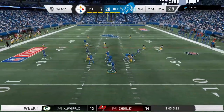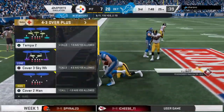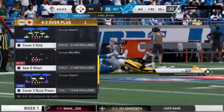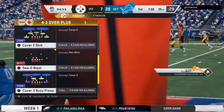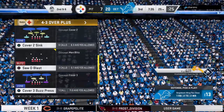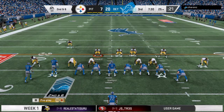And when you start plotting for this drive, when you start thinking to yourself, okay, what are we going to do? You don't go away from what you did before because that worked, but you have to be prepared for wrinkles and counters because you know they'll make some adjustments. That throw good for 4. It's second down. Second and 6 at the 25-yard line. 4 yards on that last completion, so that sets up second and 6.